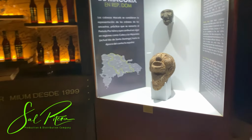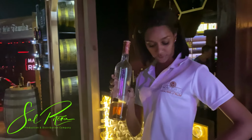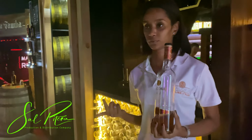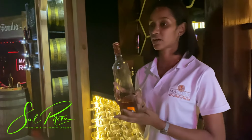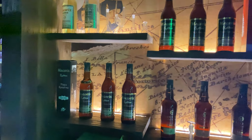So now everyone, we are going to start with the rum tasting. So here is Macoríx Gold. This rum is aged for 4 years. It's going to taste sweet and smooth. The rum has 37.5 percent alcohol. Now I'm going to give you a little bit so you can try the rum, and please keep your cups, okay?